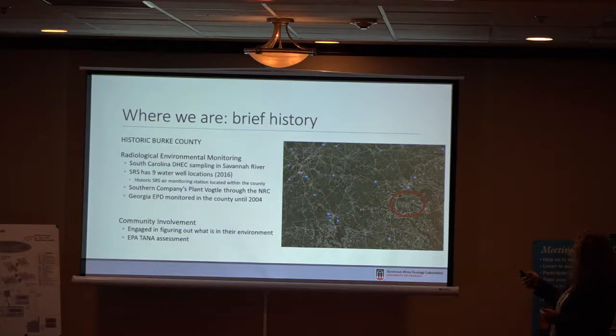that cover this Burke County area. One is South Carolina DHEC. They sample in the Savannah River right along Burke County. There's a large fishing community in Burke County. So though that sampling covers Burke County water, or people who are fishing in the Savannah River, SRS has 9 groundwater wells in the county.